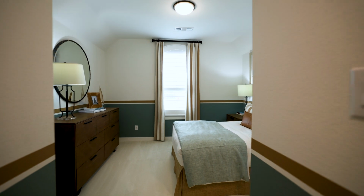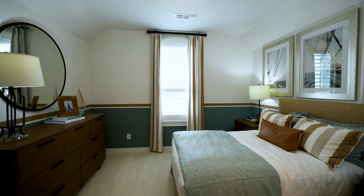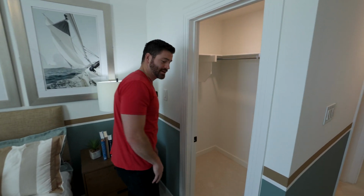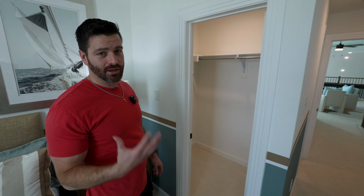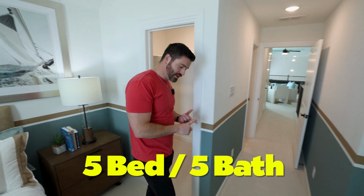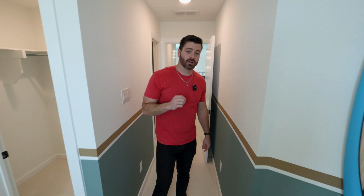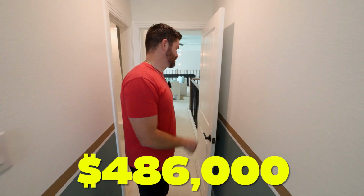Once again, an oversized window, really nice sized bedroom, and all of these have your own walk-in closet, which is really nice. And like I said, you can make up to 5 bedrooms, 5 bathrooms, flex space, office space, and game room in this place, starting at $486,000.